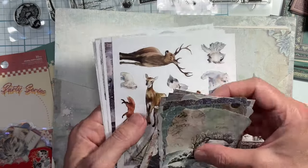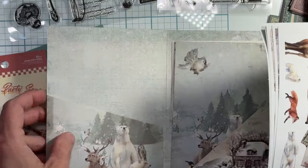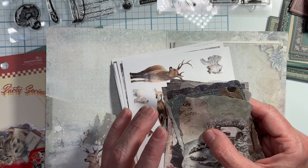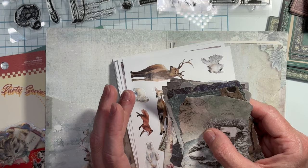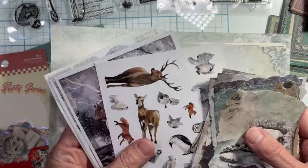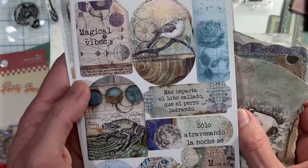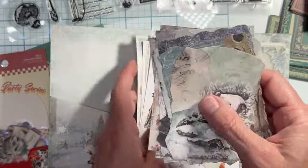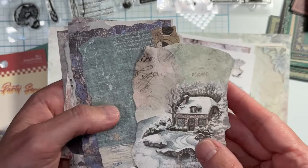So, the journal that I got from Kim is the Pokey Little Puppy's Wonderful Winter Day or something. And I thought this would be really cute to use in that journal. So, oh, these are great. Look at that. Those are really good. So I'm zoomed way in, so I may have messed this whole thing up and I might have to redo it.